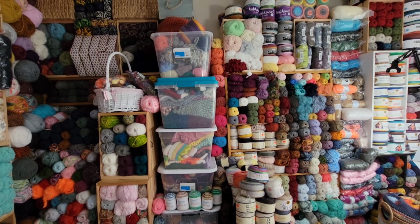1, 2, 3, 4, 5, 6. Six crates in a box. And don't forget, I stuffed some yarn in between the crates and the bookshelves. I have another bookshelf right there with yarn going up in between the crates and the bookshelf.